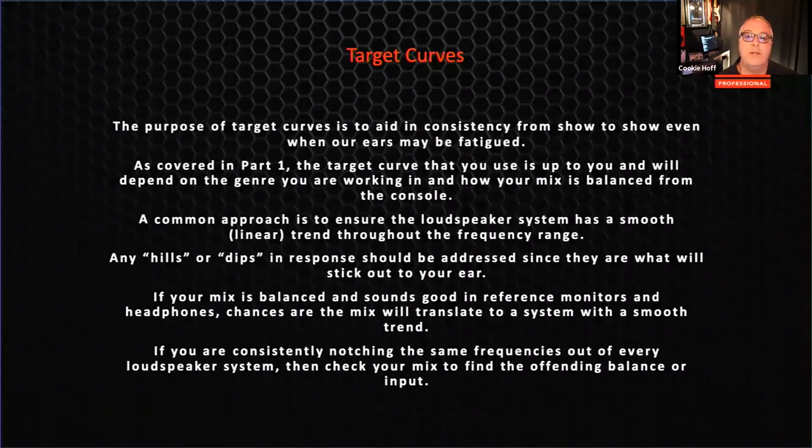And if you are consistently notching the same frequency out of every loudspeaker system, then check your mix and find the offending balance or input. It may be a guitar that's too hot at, you know, 2.5k or something like that.